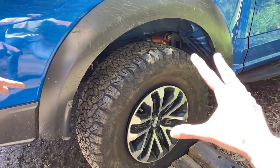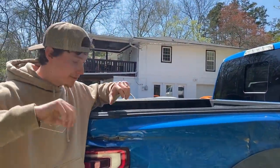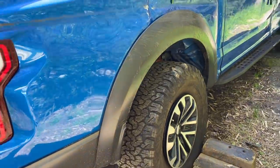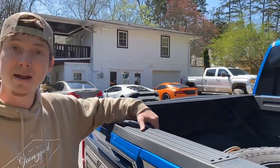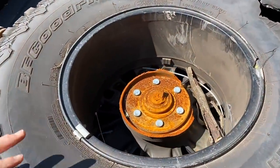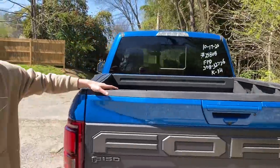I believe the whole spindle, the axle shaft and everything, is completely broken. We just managed to put that wheel on there because we had to get it off the trailer, and there was actually a full spare underneath the truck. That's the wheel that actually came off. It broke all that stuff, dude. This thing just got hit hard. It broke the whole half shaft in half, basically.